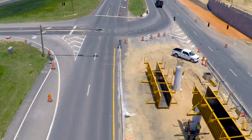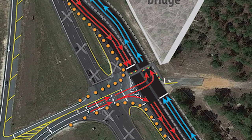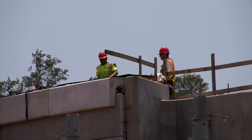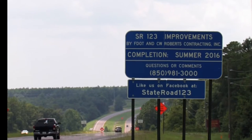In advance of placing the first span of beams for the flyover bridge, a traffic shift has been implemented. This shift creates a safe zone in which the crews can work while minimizing impact to State Road 85 traffic. So be ready for changes in traffic patterns that will occur as construction progresses through summer of 2016.